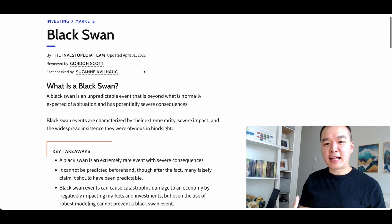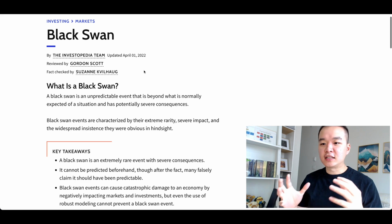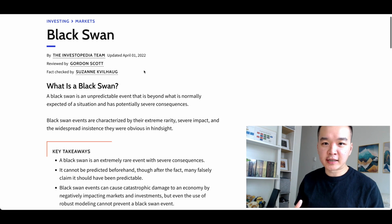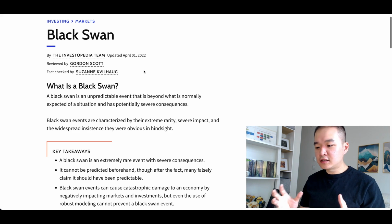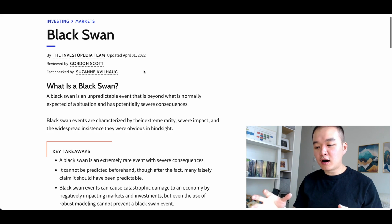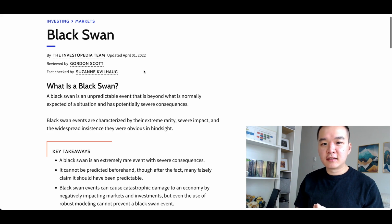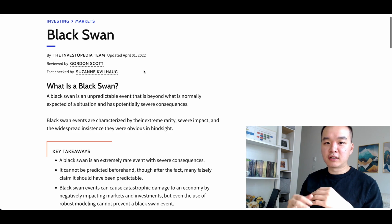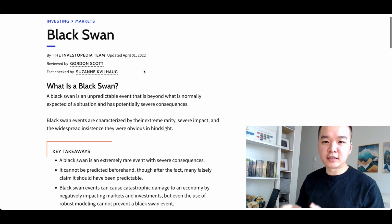So what is a black swan event? A black swan event is an unpredictable event that is beyond what is normally expected. So basically, a negative surprise. In the stock market, there are a lot of these black swan events. So if you are investing and you encounter these black swan events and you have the stock, you should get rid of them for now and re-enter once the black swan event is over.